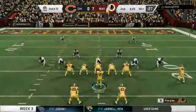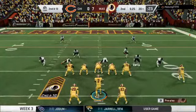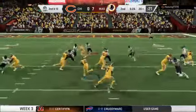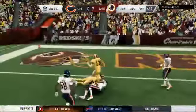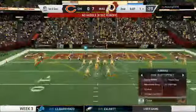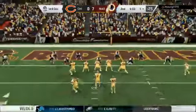After the incompletion, here's 2nd and 10 from the 20. Watch twitch. Watch twitch. Check 52. On second down, Love. And he couldn't quite get there. Tackled down at the 1. That's good for 19 and a first down.